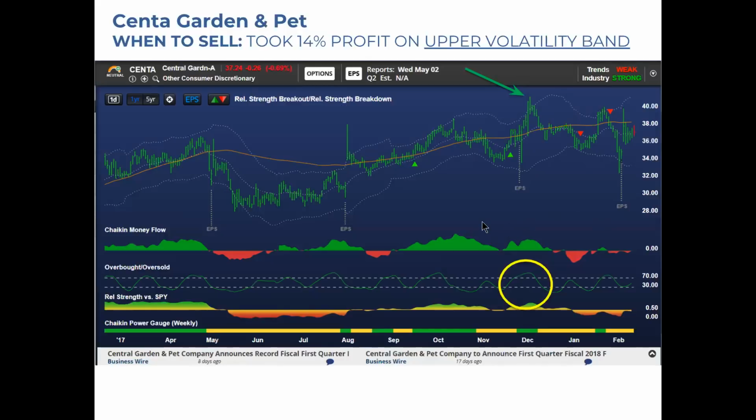Centa, this is one of these small cap stocks I was in last year. I had it on my watch list. I bought it back in September. You see this triangle here. I think it was the relative strength. Yeah, it was relative strength breakout signal back here.